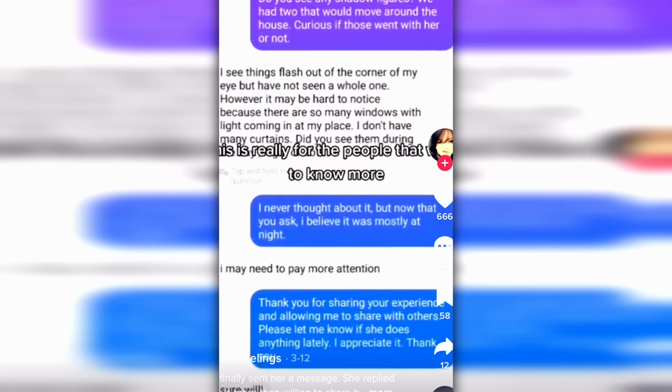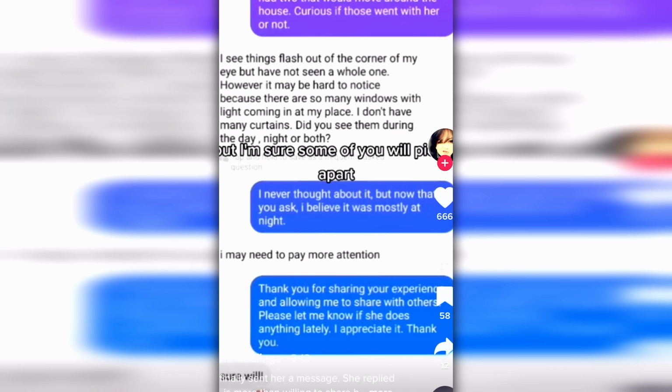This is really for the people that want to know more, but I'm sure some of you will pick it apart. And no, she's not mean about it. She's not bitter about it or anything, but still, you can't say that something is a fact without any proof to back it up and then say that we're the ones that are just being annoying because we're just not believing her blindly. Prove that it's not a bug.